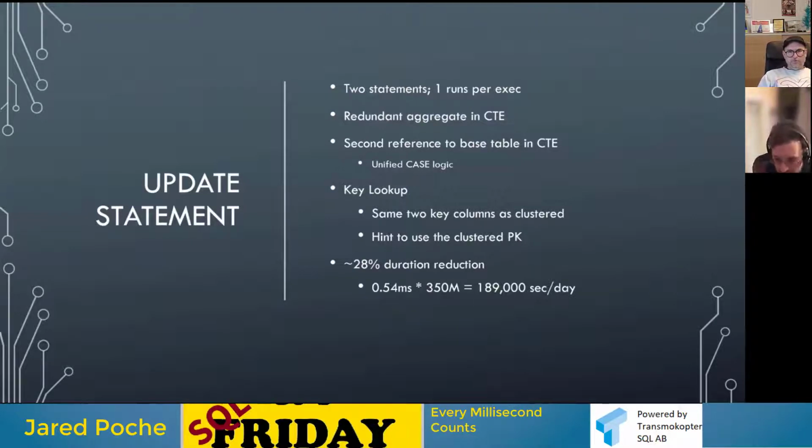So I actually put a hint in the statement to use the primary key because we're only going to be looking at a handful of rows to begin with.